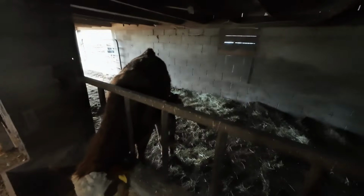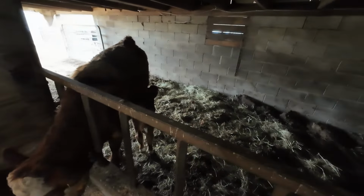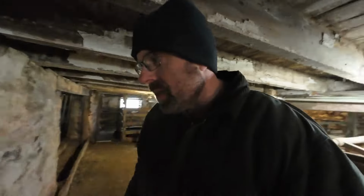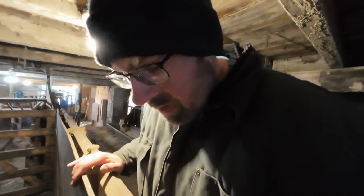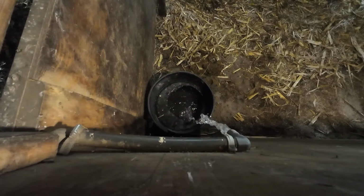So DF 431 is in here with Cora. She's out eating hay, but they've got plenty of space. This is just dirt. It's nice. There's still some hay I left in there, and I just threw a new bale in the feeder. So everybody has plenty of food. The only thing I need to do is run water in here for 75.